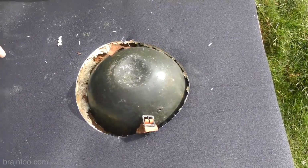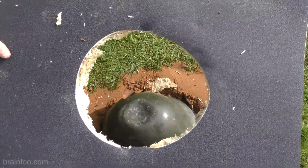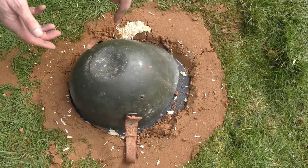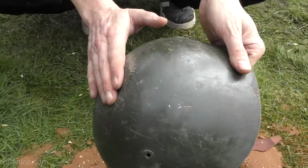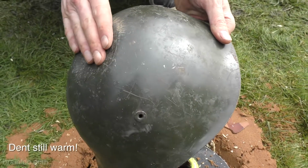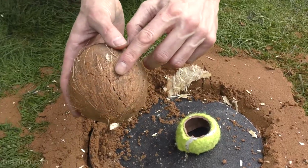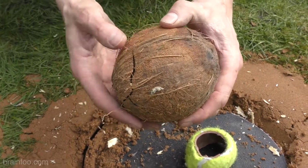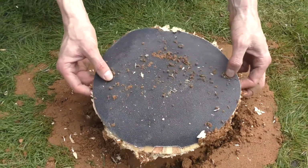First, the good news, the helmet only has a small dent and you could easily knock it out. The bad news is we seem to have invented the cookie cutter from hell. The injuries sustained from this don't even bear thinking about. It's warm. Not that you'd be particularly bothered about it after that impact, but your skull is badly fractured too. Tell you what though, it's a pretty clean cut.